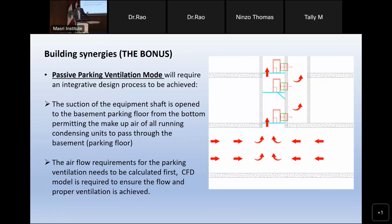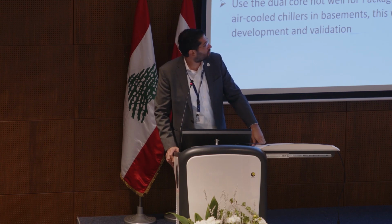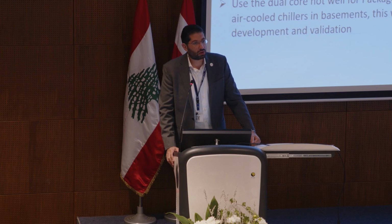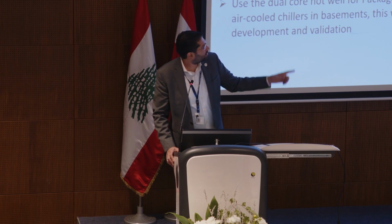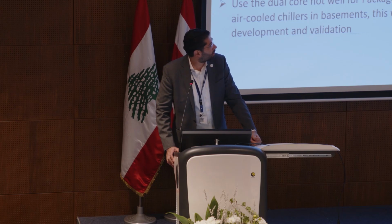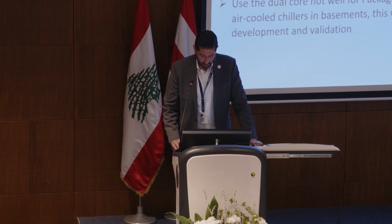The second bonus point is an opportunity to discharge all the exhaust fans or recovery air, which are mainly at lower temperatures, close to the indoor conditions, to that equipment shaft. This will help in tempering the make-up air intake to the equipment and will enhance the performance. The third bonus is an opportunity or alternative use to place packaged rooftop units or air-cooled chillers within the building. But this needs further validation and study.